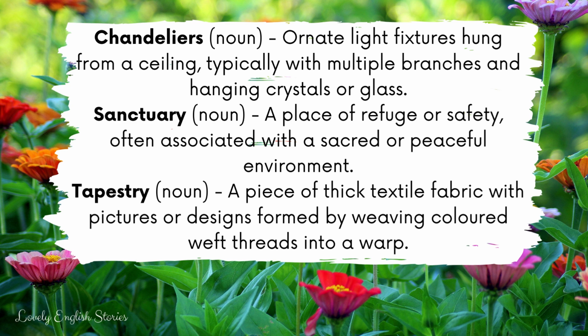Sanctuary. Sanctuary is a place of refuge or safety and is often associated with a sacred or peaceful environment. Tapestry. Tapestry is a piece of thick textile fabric with pictures or designs formed by weaving coloured threads into a warp. Tapestry can also be used to describe many other things.